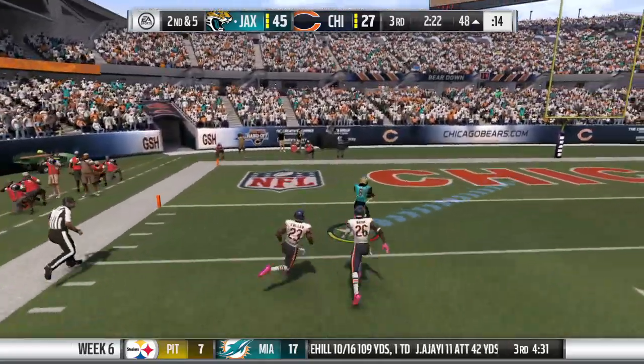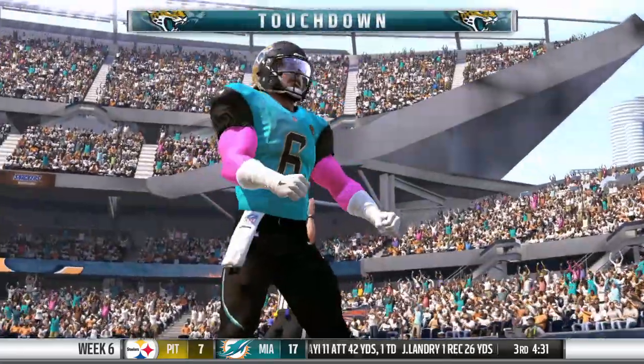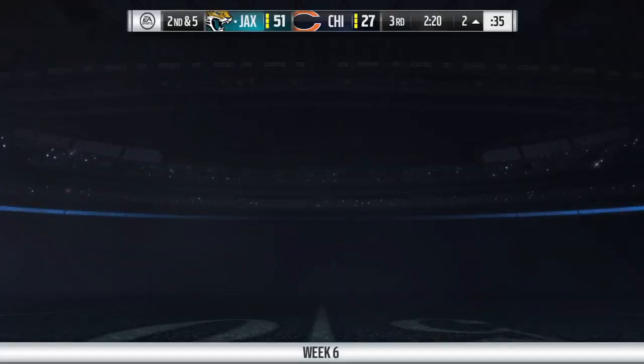This is caught inside the 15. Touchdown! Their dangerous wide receiver setting the NFL mark.